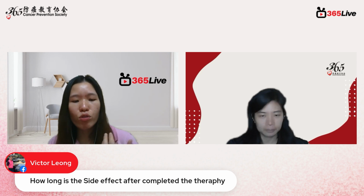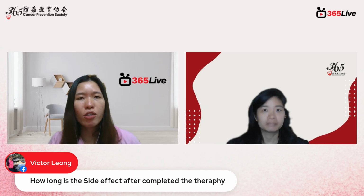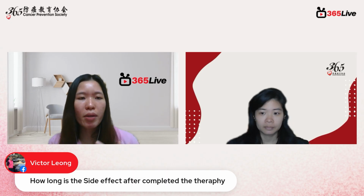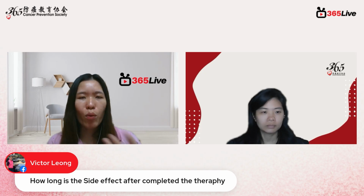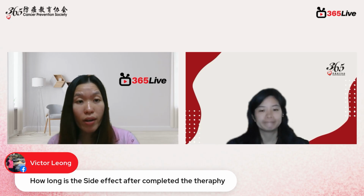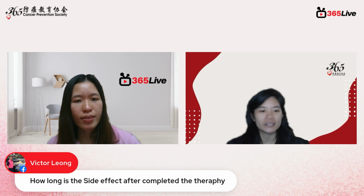But of course, if you're still worried about whether this whole grain product, this insoluble fiber, may trigger the diarrhea again, you can introduce them bit by bit first. Maybe at first you just try a small amount of brown rice, or one slice of whole grain bread, and see whether there are any changes in your frequency of going to the toilet, the frequency of passing stool, and so on. So you need to monitor and adjust accordingly.